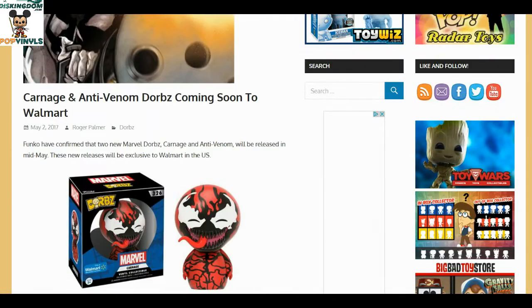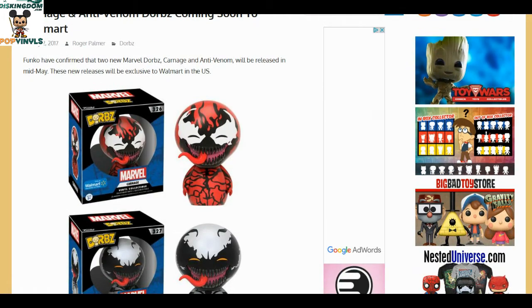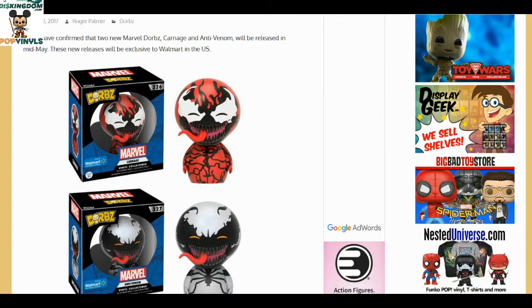Okay, so up next, let's talk now about some new Marvel Funko Pops. So we're going to be having Anti-Venom and also Carnage. These are going to be coming to, I think it was Walgreens. So these are looking pretty cool. Sorry, not Walgreens, Walmart. Do apologise there. So these are going to be coming out in mid-May.